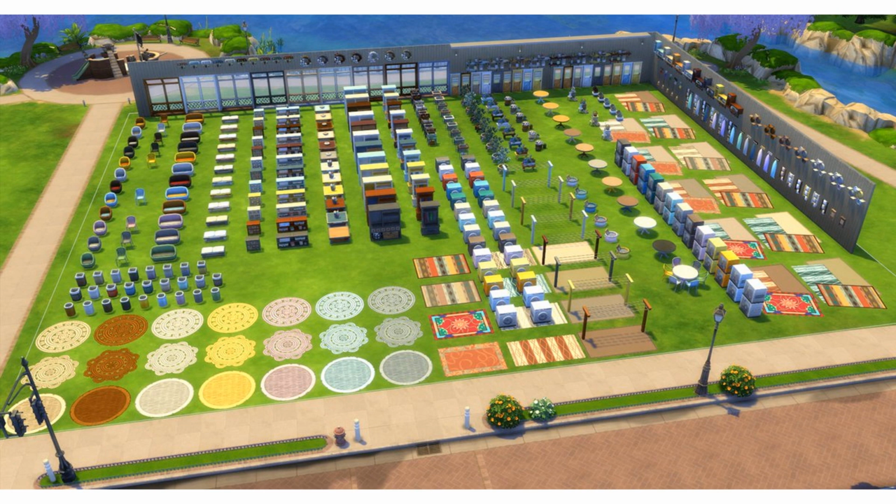Now, don't get too confused. This isn't all each individual object. This is kind of each object and then its recolor. So for example, you can see the washing machine and dryers, and then there's a whole array of different colors that you can choose from.